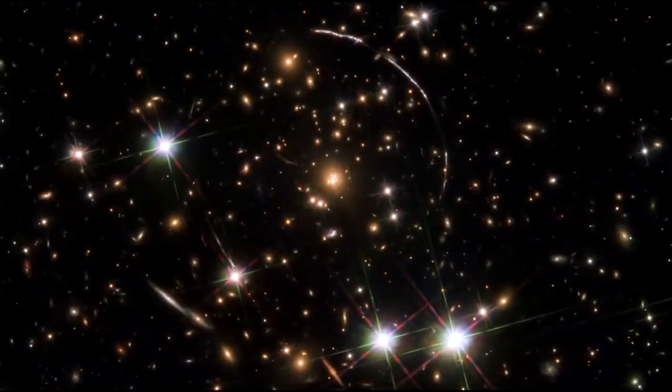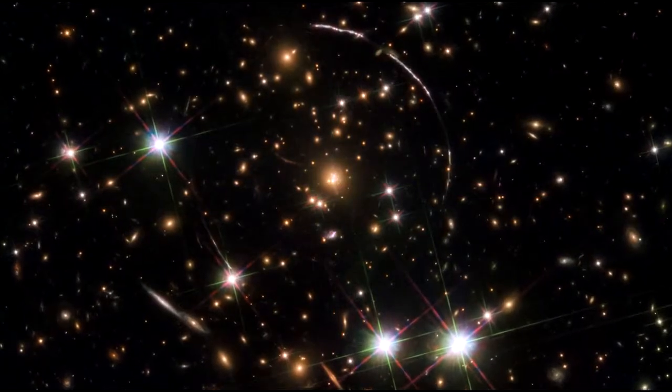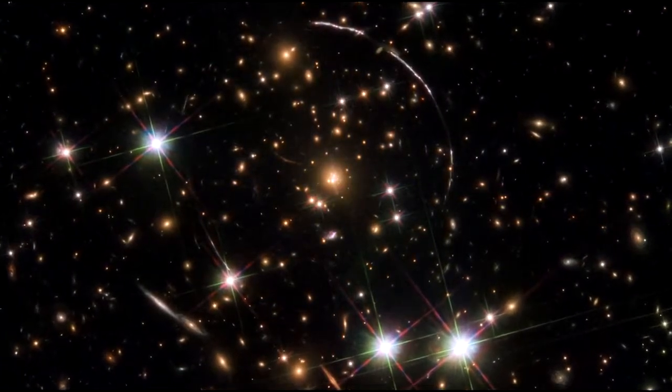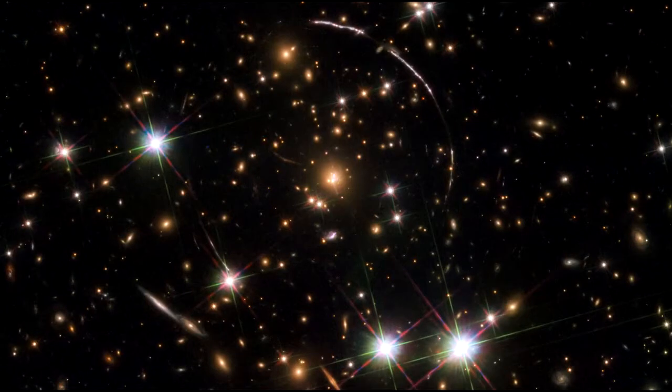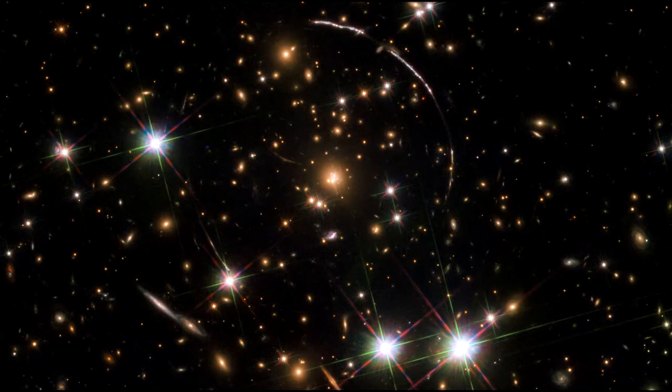This Hubble image shows a massive galaxy cluster about 4.6 billion light-years away. Along its border, 4 bright arcs are visible. These are copies of the same distant galaxy, nicknamed the Sunburst Arc. It's almost 11 billion light-years away. Its light is being lensed into multiple images by strong gravitational lensing.